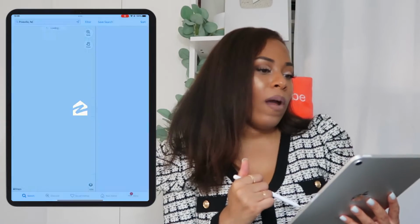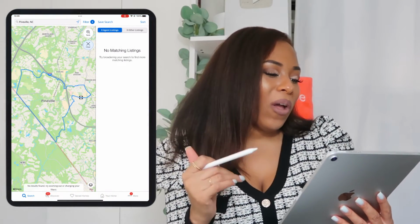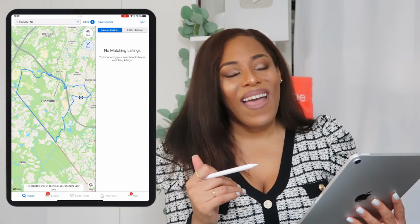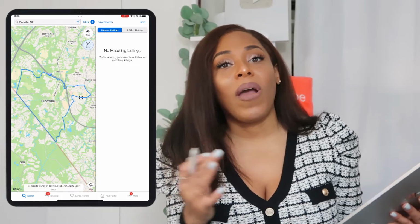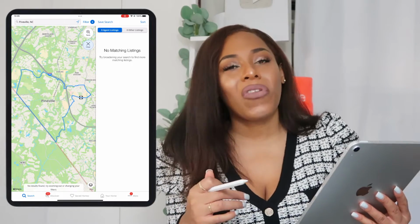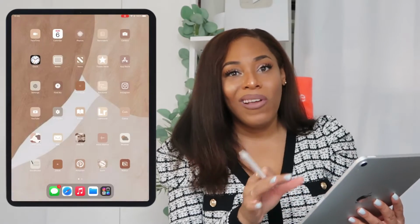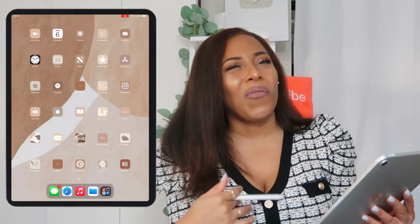Zillow, I go on here every so often to get kind of depressed about the housing market. There are no new matches as I'm speaking right now. Apparently I was looking in Pineville. I've even expanded my search outside of the normal radius of where I currently stay, and there's still no matches. So I go on Zillow just to be depressed a little bit about this housing market, just to make myself a wee bit sad.